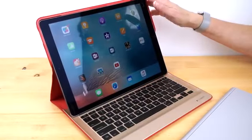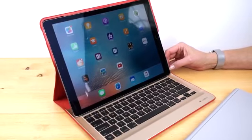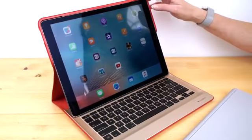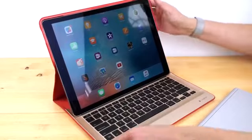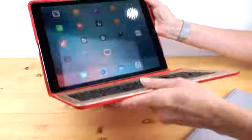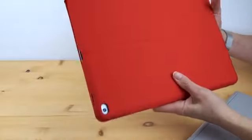One thing to note: the keyboard case weighs 1 pound 10 ounces, so about 1.6 pounds. That's actually also what our tablet weighs here. So we're pushing 3¼ to 3½ pounds when you put these together. That is the same weight as your average 13.3-inch Ultrabook right there. So it is not really going to be any lighter.